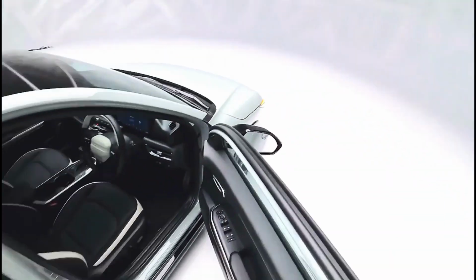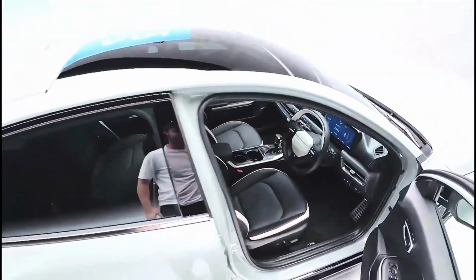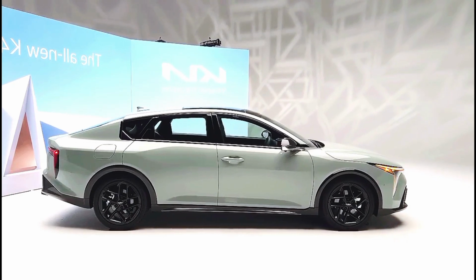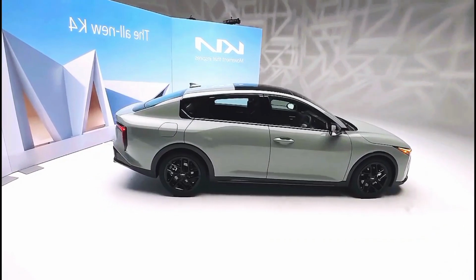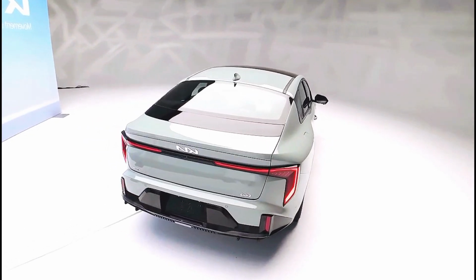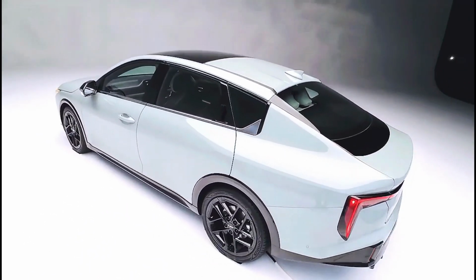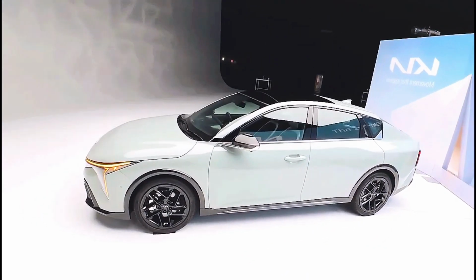We get a Harman Kardon sound system, heated and ventilated seats, and this sort of sloping fastback rear roofline. 18-inch wheels, they haven't gone overboard with massive wheels on tiny little tires. Still have a little bit of sidewall. Really like the lighting. Inside and out, this is shaping up to be a really good-looking car in its class.